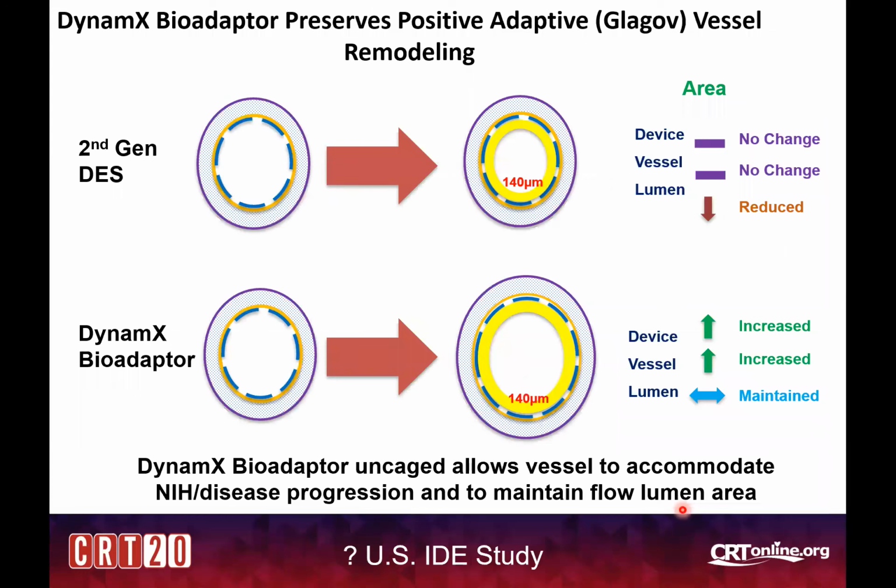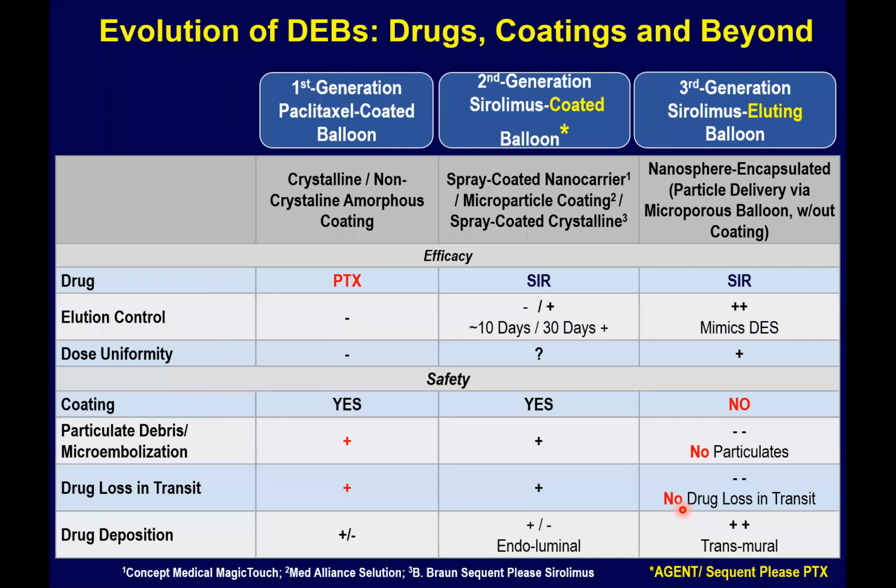And what appears to be the case is we know, as I said, the metal device cages the vessel. Second-gen DES, the neointimal hyperplasia, which is 140 micron, can only go in one direction, the wrong direction. Whereas Dynamics Bioadapter appears to have the capacity to increase device and vessel area and can accommodate that neointimal hyperplasia. And the hope is beyond a year it will accommodate new disease progression as well to maintain flow. Look for a head-on US IDE trial. I can't say what it'll be against, but that'll be in 2022.